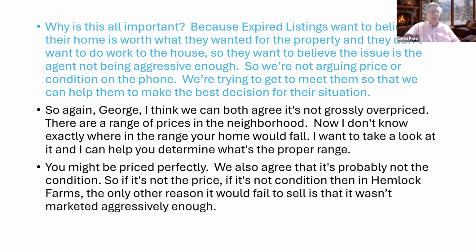We're trying to get to meet them so that we can help them make the best decision in their situation. Because the best decision might be pricing it appropriately, or taking out that green shag carpeting, or painting the bedroom in the kids' room that's painted black.